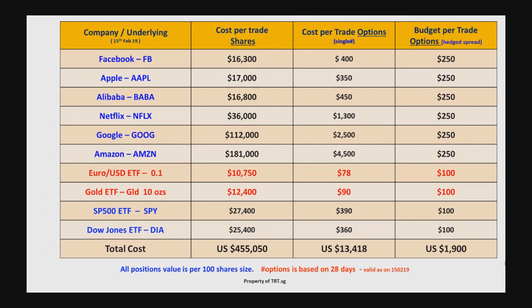Here's a sample of how you do trading. This is a sample with a $2,000 budgeted trading account. Facebook, Apple, Alibaba, Netflix, Google, Amazon, Euro USD, Gold, SPY, Diamonds, all these are inside. So this is just a plan that shows you what's available to trade. No such thing as you cannot find a trade. It's only whether you can find it, see it, understand it, and trade it properly.